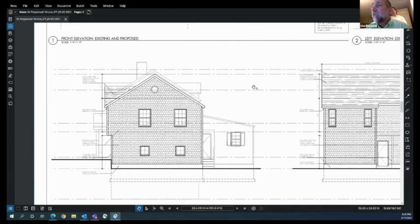Oh, so it's offset a little bit. It's hard to tell because you didn't finish the one side. They put all the elevations on one drawing, so it makes it a little difficult to navigate. And I wanted to make it big so you could see it on the screen.